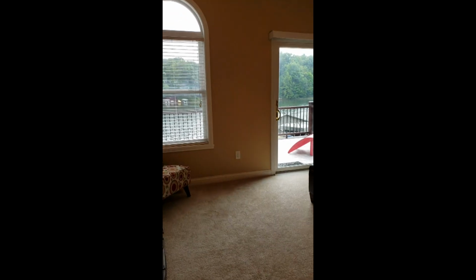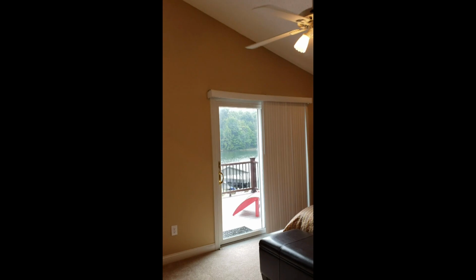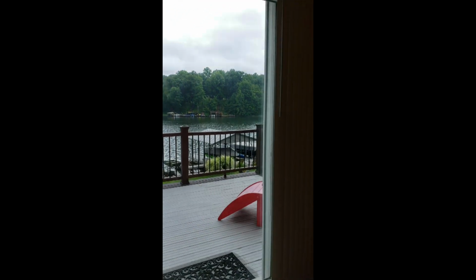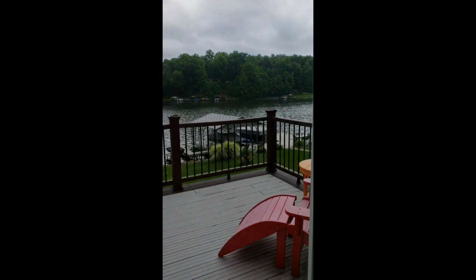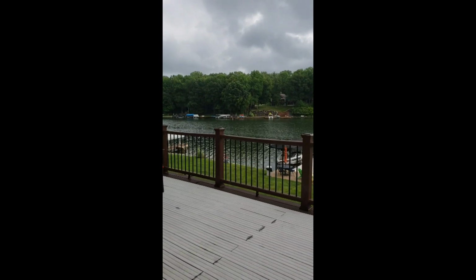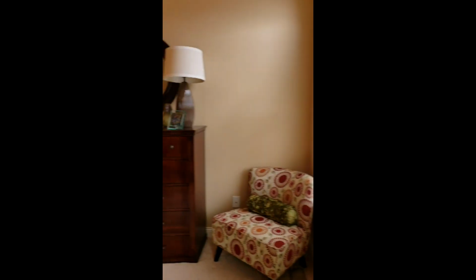This home comes with a main floor master bedroom. Again, it has vaulted ceilings, recessed lighting. It has its own access to the back balcony. So this would be your view from the master bedroom. Not bad, right? And then we'll swing back around here.